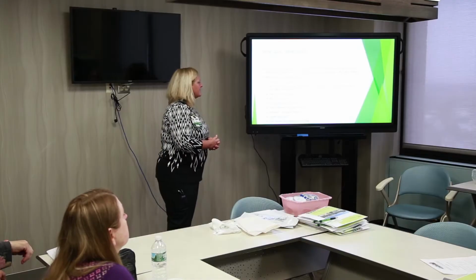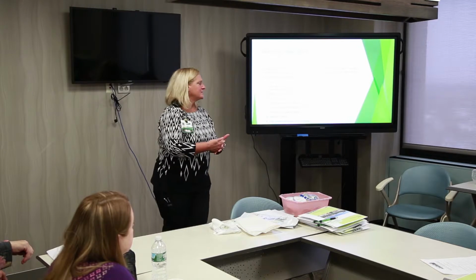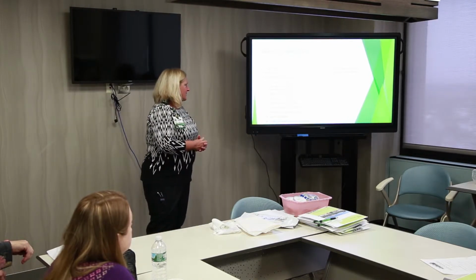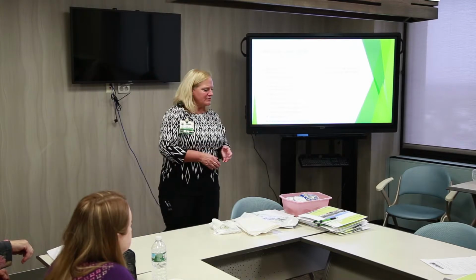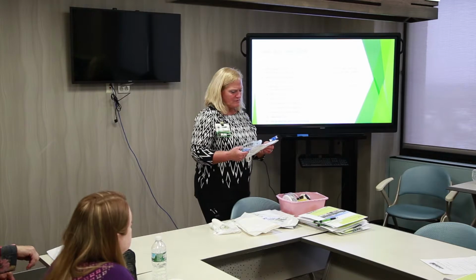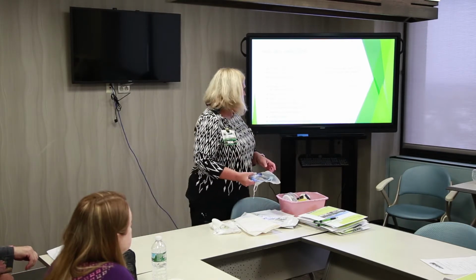We check your vital signs every 4 hours while you're here, including your pulse oximetry. We want to make sure your oxygenation, as well as your heart rate and your blood pressure, are all okay. Foley catheter, we don't see too much anymore. If you do wake up with a Foley catheter in, we would have a standing order to remove it either that night or first thing the next morning. But we don't see too many of those.